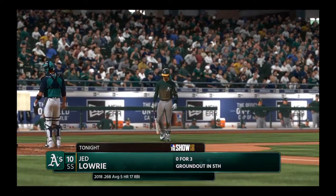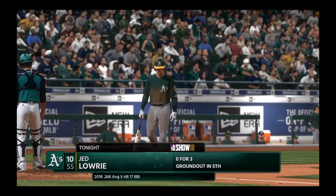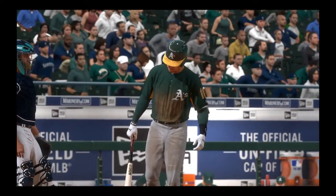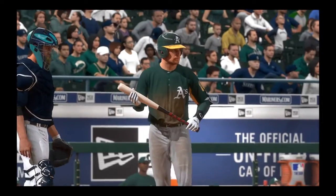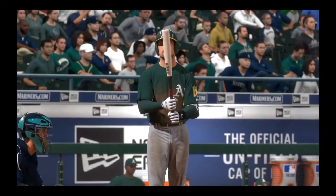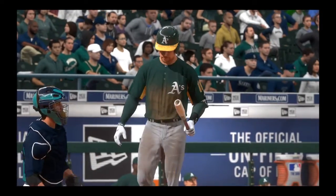Here's Jed Lowry now. And, Dan, this could be a real make-or-break situation at this point in the game. Yeah, Matt, at least scoring one run in this inning is so important to them to possibly get back into this thing. Baseball doesn't have a clock, but you only have 27 outs to work with. They're running out of those pretty quick.